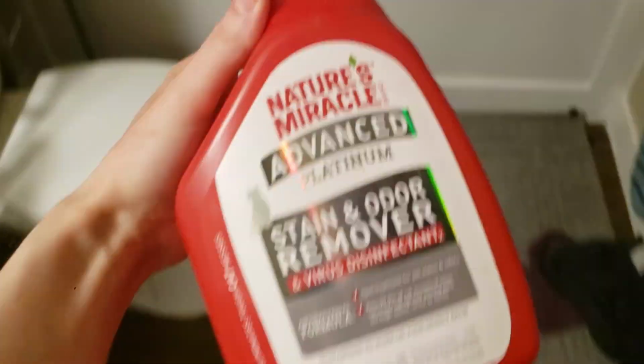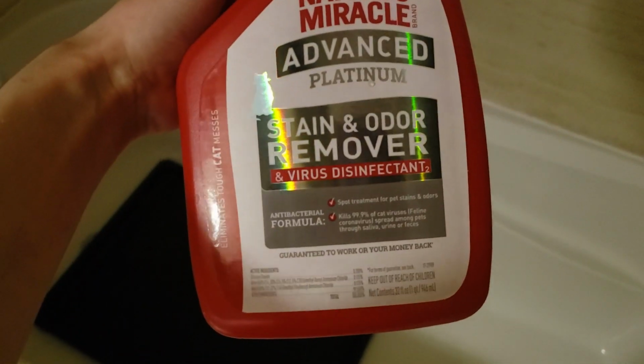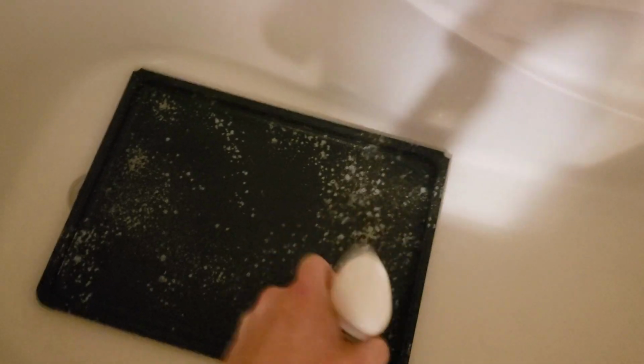I sanitize the platform in my bathtub by spraying it with this Nature's Miracle disinfectant, and then I let it sit for about 10 minutes, and then I scrub it really, really thoroughly with water and a sponge. Because they eat off of this platform, I want to make really, really sure that all of the disinfectant and cleaner is taken off of it.